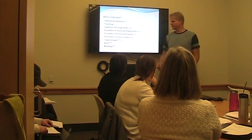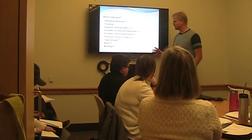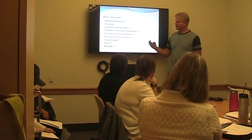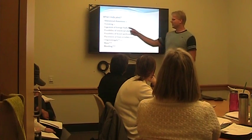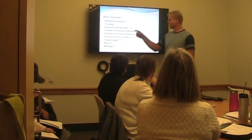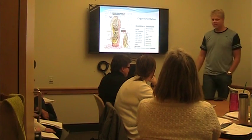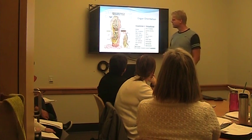Possibility of a bowel perforation, possibly, but abdominal X-ray isn't the best in most instances, and placement of lines or tubes. So really, there aren't many absolute indications: typically, did you swallow something that you shouldn't have, and is it possible that you're obstructed somewhere? Constipation, for example, is a clinical diagnosis. There's no need to do an X-ray.